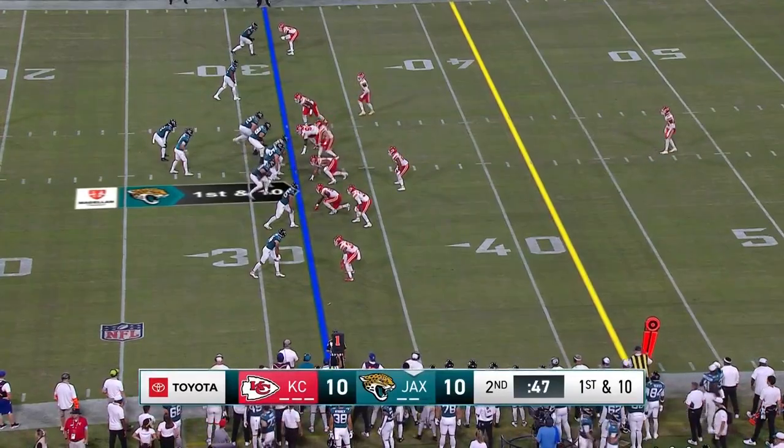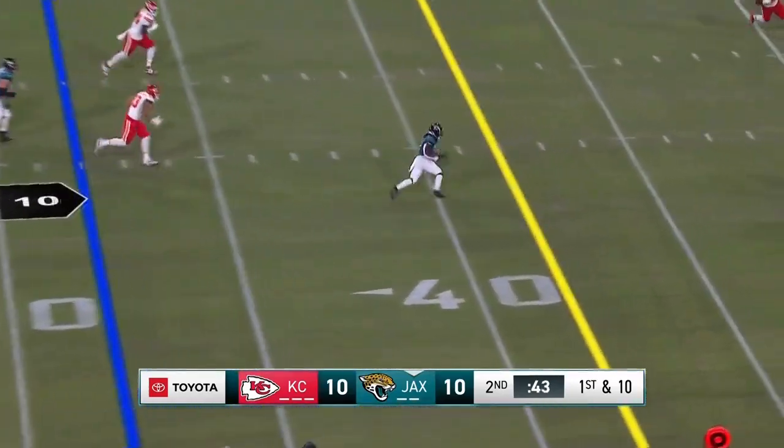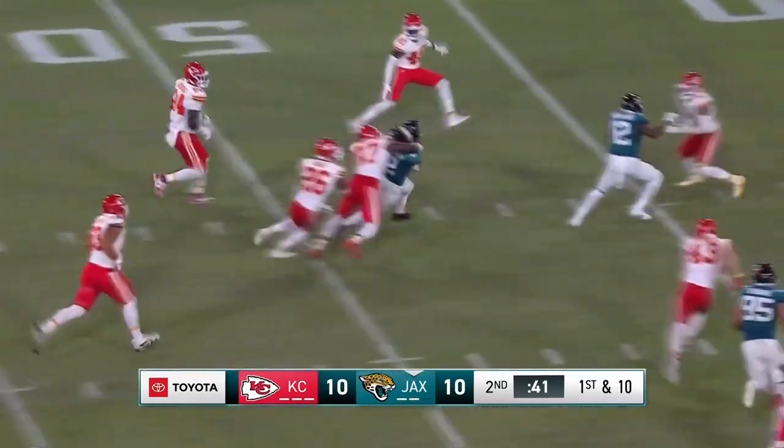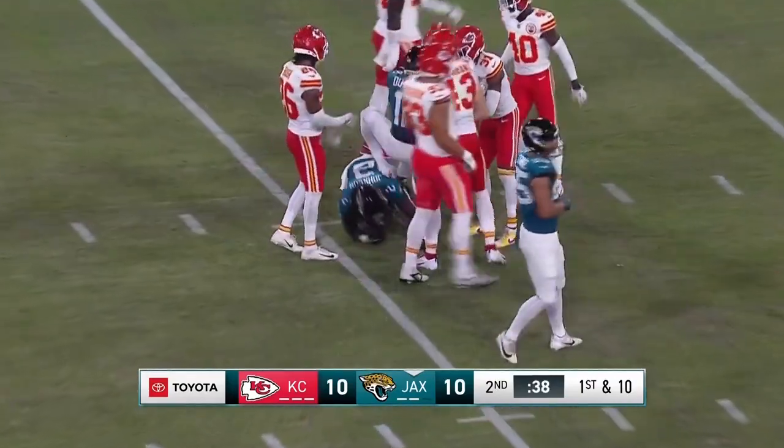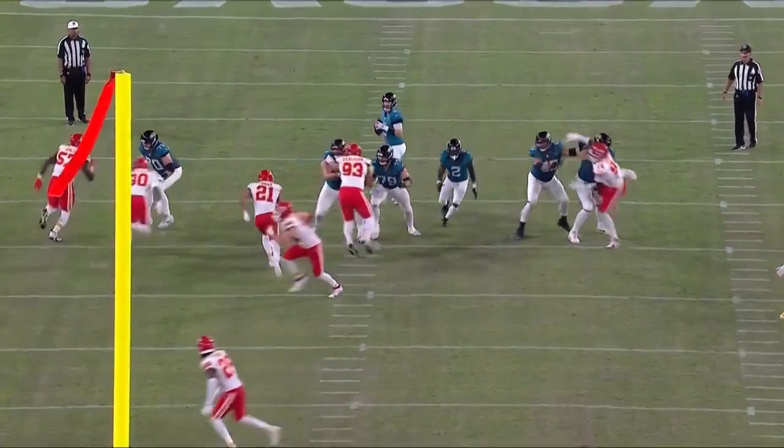A little more spread out here on 1st and 10. Blitz is coming. Beathard dumps it off, and this one's caught by Johnson. He's got it at the 45 and across midfield and spun down at the 44. Now they put him down at the 46.